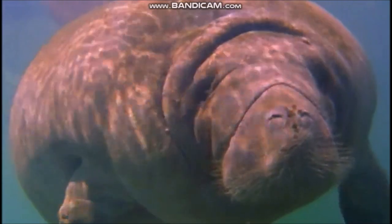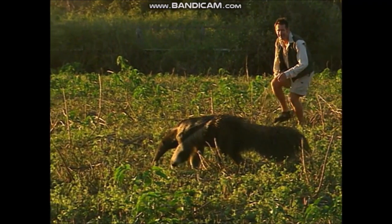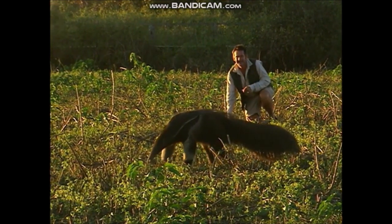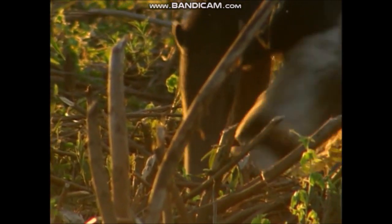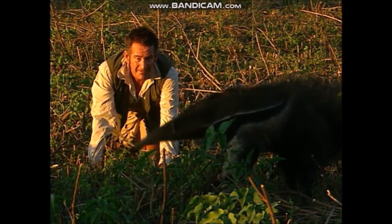To process the 100 pounds of green stuff they eat every single day, these creatures need intestines that are 150 feet long. A giant anteater. A specialist feeder that wouldn't know what to do with a piranha if it got up and bit it in the face. And what a long face it has, housing a tongue over 2 feet long to slurp up more than 20,000 termites and ants in a day. These animals are notoriously short-sighted, so if I stay downwind of him, I should be able to get really close. Oh, he smelt me.